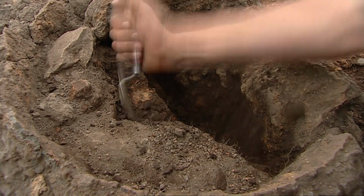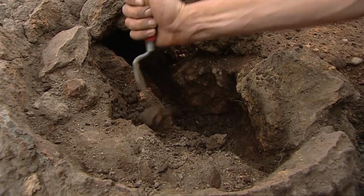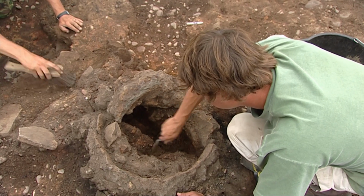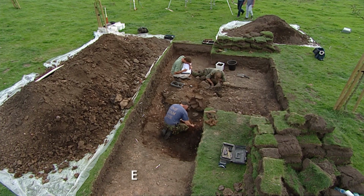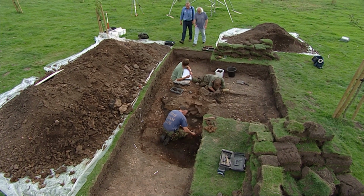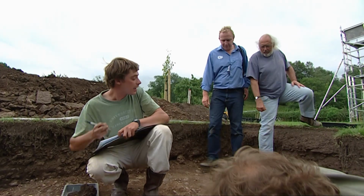The furnace we've uncovered at East Wall Farm was a high-tech piece of Middle Ages technology. It's incredibly rare and remarkably well preserved. How have you got on then, Matt, since this morning? Well, we've emptied out the kiln now. Can we come in your trench? Yeah, get down there. And you see, it's a little deeper than we first thought.